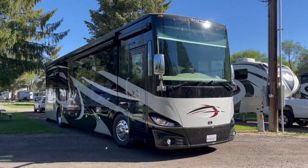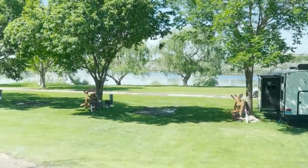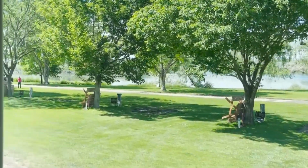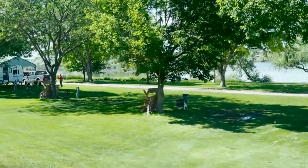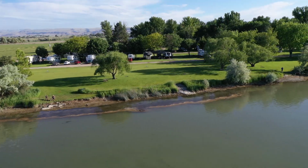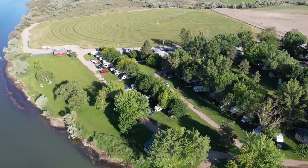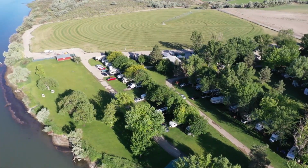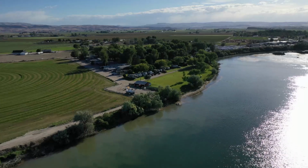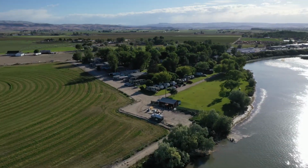After 4 days there, we then headed west to the Boise area for 3 nights. Our home base was the Snake River RV Resort located west of Boise. So this RV resort was right on the banks of the Snake River, and we were fortunate enough to get a site that actually looked right out at the river. It was really peaceful there, and we took several walks around the resort. The grounds were immaculate.